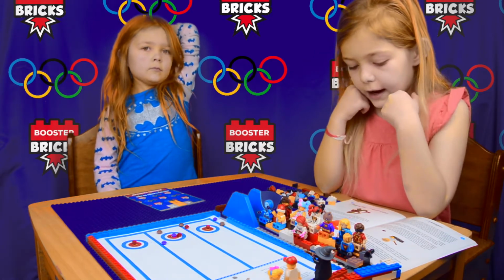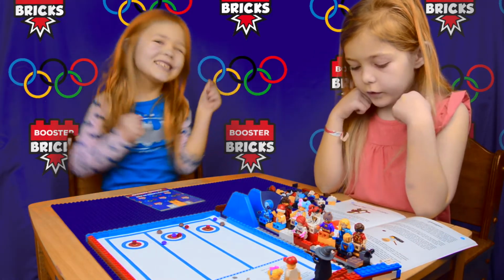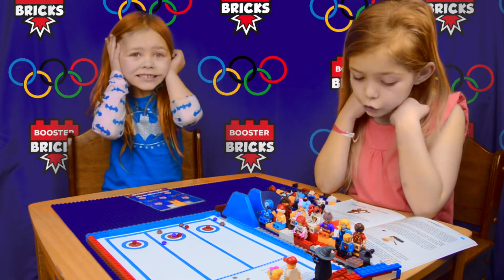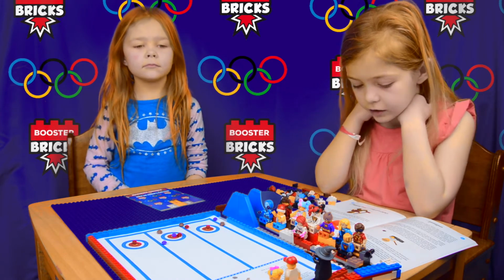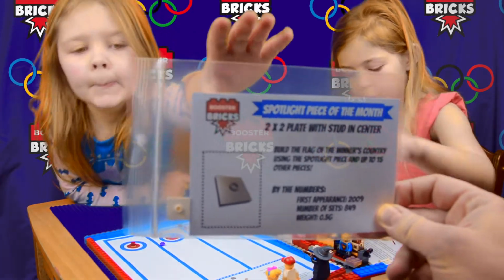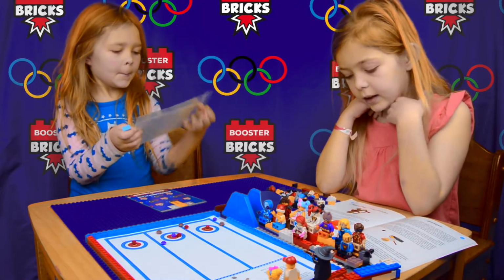Kenny's hero looked over at him and smiled. Kenny grinned from ear to ear and stared off at the flag, proudly waving the highest. Use your spotlight piece and up to 15 other pieces from your own collection to build the winning team's flag.